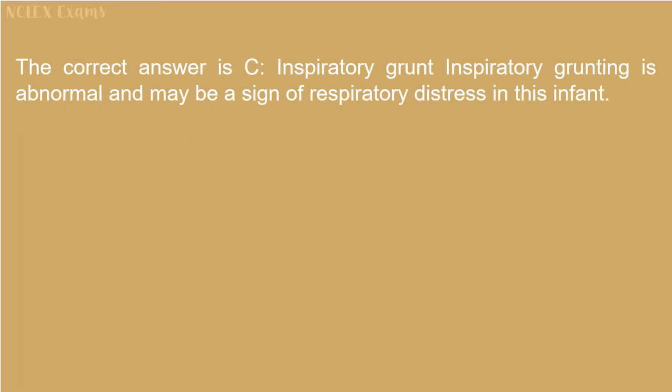The correct answer is C. Inspiratory grunt. Inspiratory grunting is abnormal and may be a sign of respiratory distress in this infant.